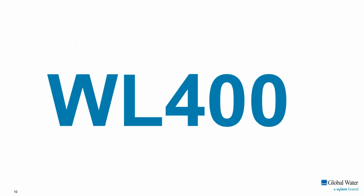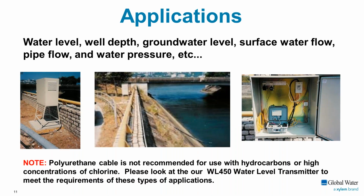That was the WL400, and we're going to move on now and get into a little more information on the 400. So we also have here some more digital pictures for you to enjoy. And we have some applications here. We have water level, water depth, groundwater, surface water, pipe flow, water pressure, agriculture, wastewater, ocean, coastal water, et cetera, et cetera. We have plenty of applications the 400 is suited for.